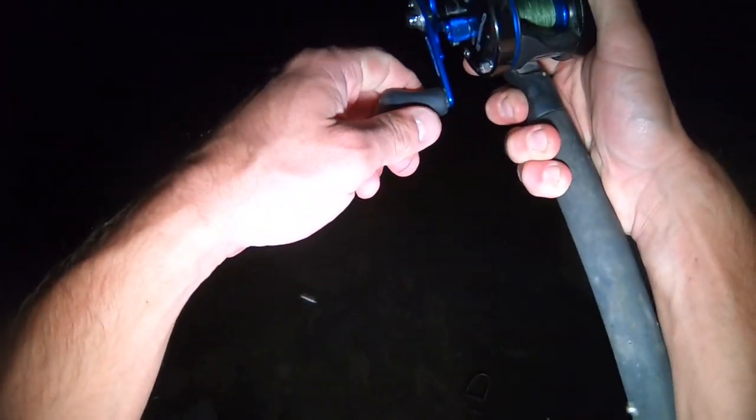Back to sleep here. Light died. Well, something on cut bait. I just got hung up on something. Anything out there? We got a big flathead.